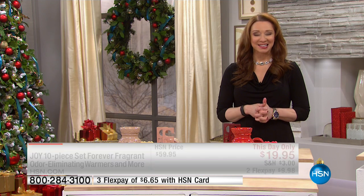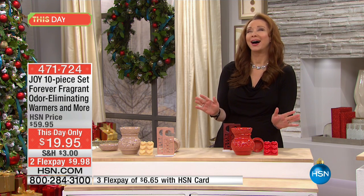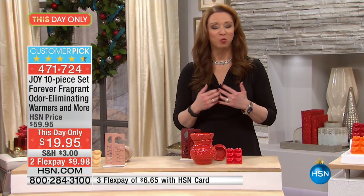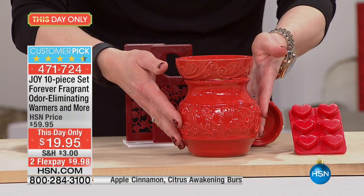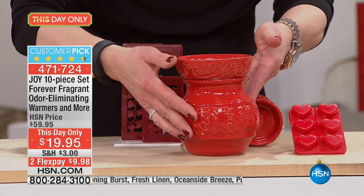Well, again, it's the biggest holiday party of the year, and this sets the tone for the home, the hottest trend in home fragrance right now. You know, and I know, we love our Forever Fragrant, but this is like Forever Fragrant on overdrive. I have these all over my house. Not only is this beautiful, 360 degree, do you see that?